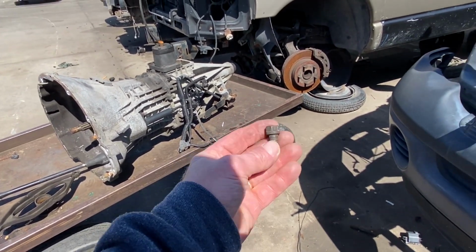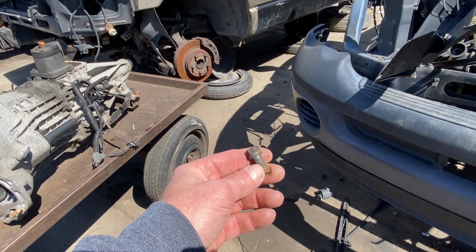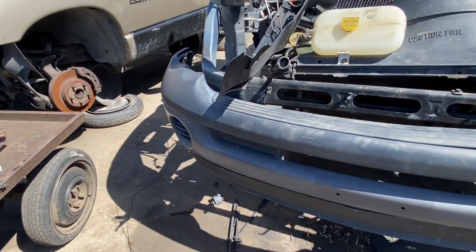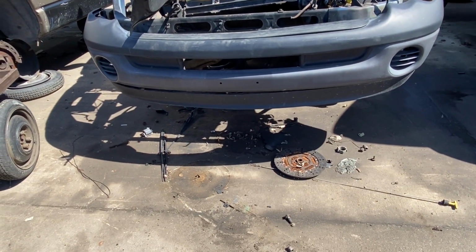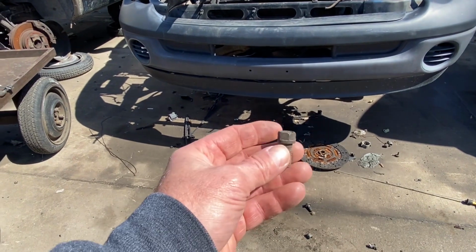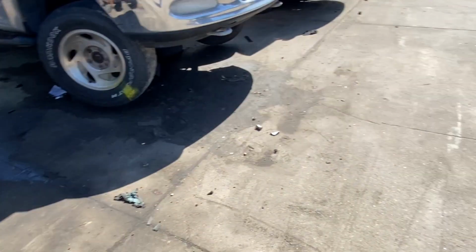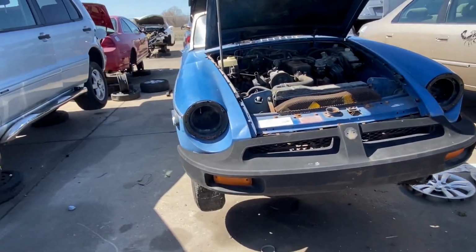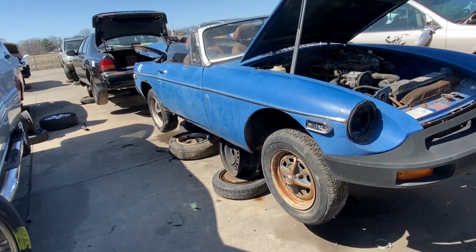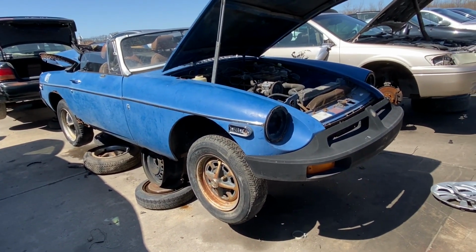Found one pressure plate bolt. This is an '04. They pulled the motor out of it and left the trans sitting there. You would have hoped they would have thrown all the bolts down, at least 5 more of these. But anyway, I don't know if you guys saw this before, little MG. Yeah, there it is. Anyway, let's get.